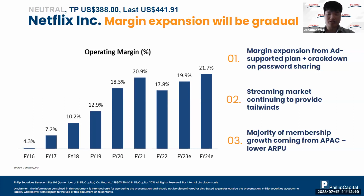In terms of their other product, which is a crackdown on password sharing, we think that this is only incremental because if you make it a little bit more difficult for users to share their passwords outside of a single household, you would naturally get some users that have been sharing saying, okay, maybe I'll just start subscribing to the cheaper ad-supported plan, which is about $7 or $8 US. This is quite a big deal for the company because Netflix estimates that about 100 million users, or almost about half its users, are actually sharing passwords. So there's a lot of revenue leakage there.